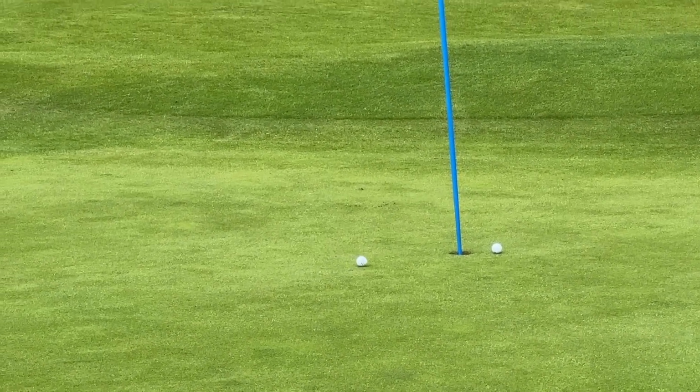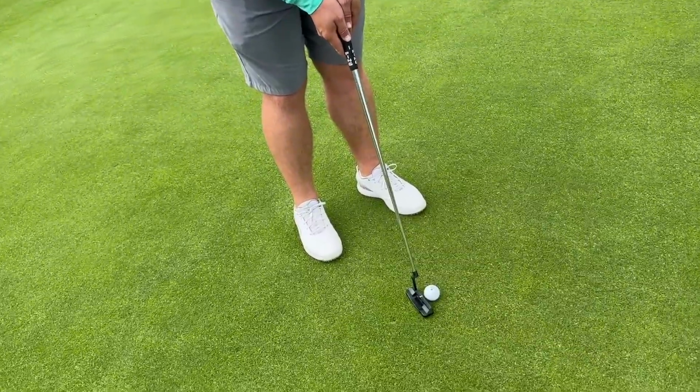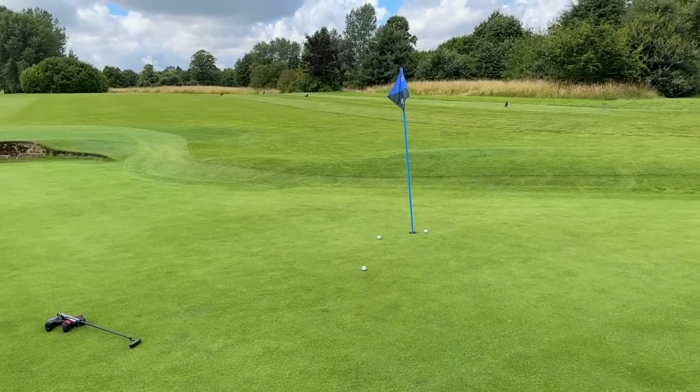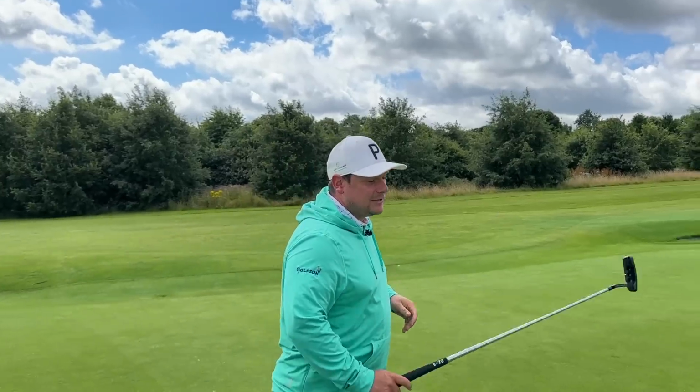And this is the thing, when we talk about forgiveness, you're not generally going to get too much forgiveness with any blade style putter. But as long as it does suit your stroke, you're generally going to be okay. I think I've done the same as you, Chris. I think I've left that last one just outside tour average, unfortunately.